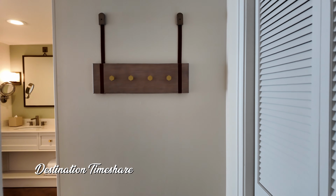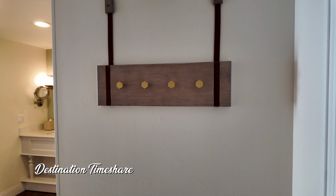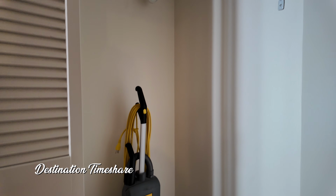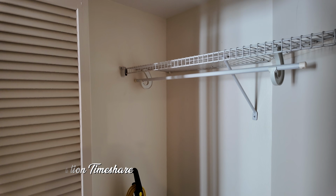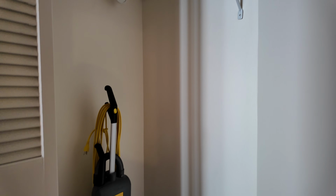Looks like here they have some hooks on the wall, so if you have some jackets, some coats, some sweaters you want to hang up, you can do that. But I do see a small closet here. It's actually a pretty big closet inside here. Just some room for some storage. You can hang some stuff if you brought your own hangers. And then down here they do have a vacuum cleaner.